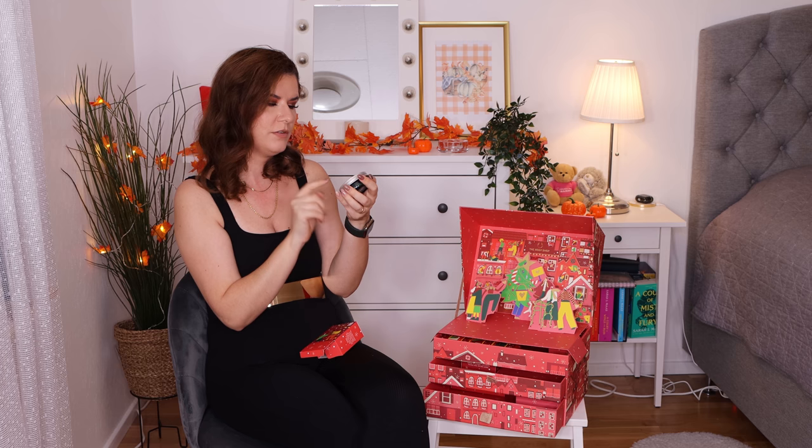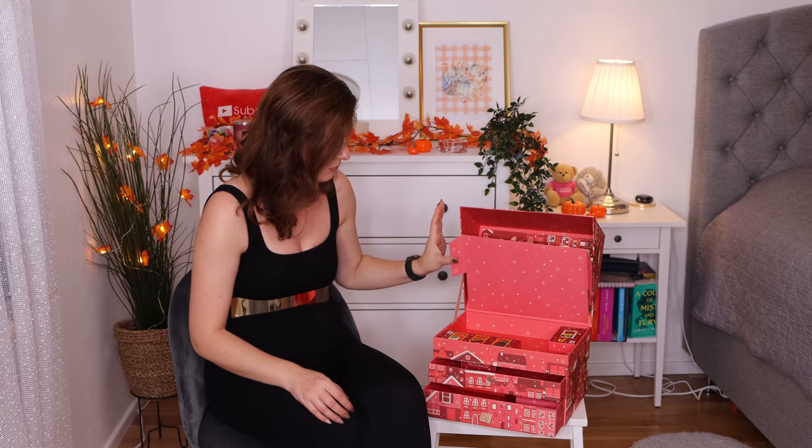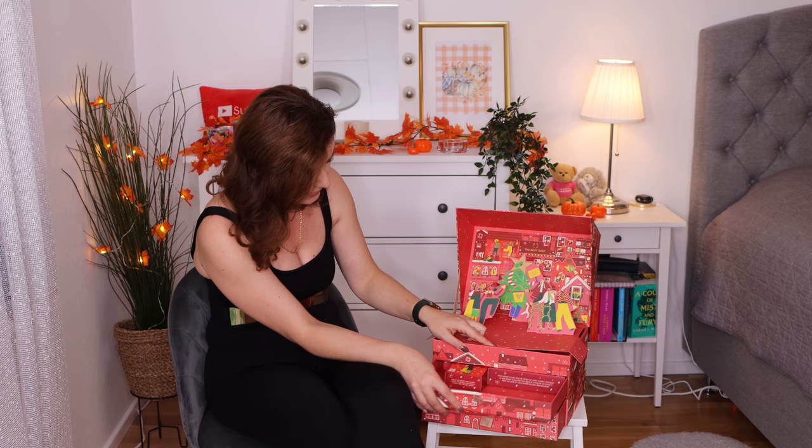Something heavy. Ooh. This is the 98 hours nurturing moisturizer for very dry skin, body lotion, body butter in Shea. This smells really good. This is a really, really good product. I've used this before, like it a lot. And this is a nice size, 50 milliliters. Not bad. Was that 19? I think that was 19.